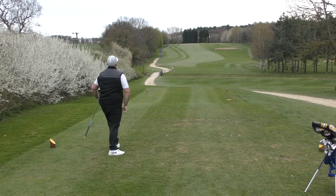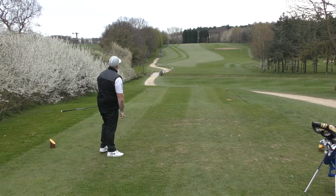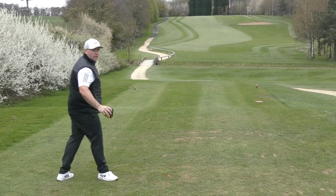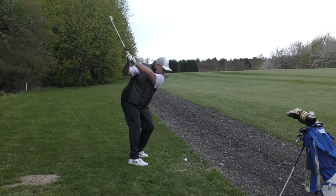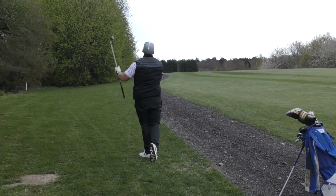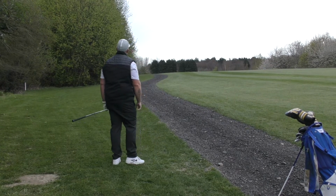Just a bit drawy. Just left, yeah, just left of the path. Not too bad. Bit low and a bit drawy, weren't it? Yeah, I'll take it on. Take it though. Whack. Good one. A bit clean, weren't it? But I think it'll do.